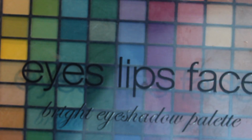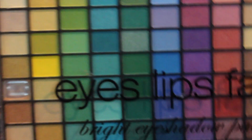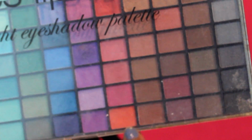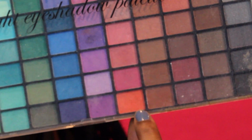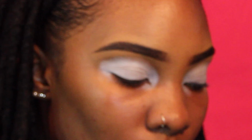Now to get started, I'm going to take this palette here. This is the e.l.f. I think it has like 120 shades in here. And I'm going to take this color right here. This is an orange color. And I'm going to take this blending brush and I'm just going to blend that into my crease as a transition color.